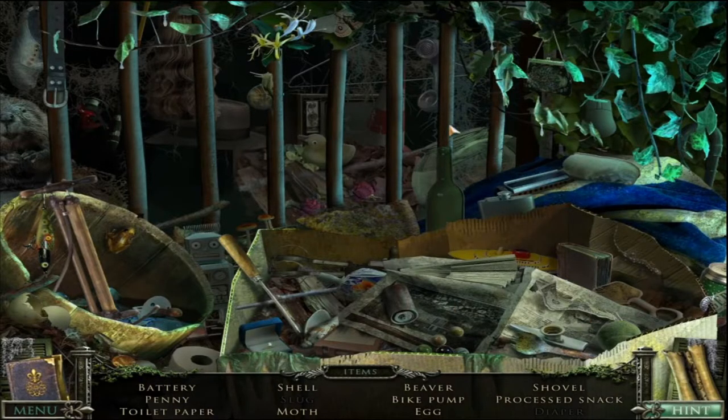Would you like an egg? Can I offer you an egg in these trying times? I'm sure I'm trying. Oh no, it's broken. Oh. Right. That's a shovel. I was expecting a bigger shovel, but you know, beggars can't be choosers.